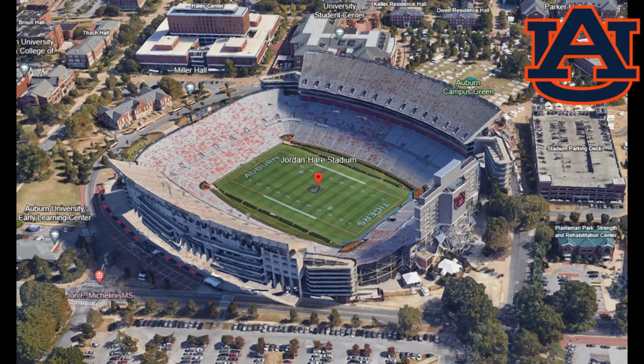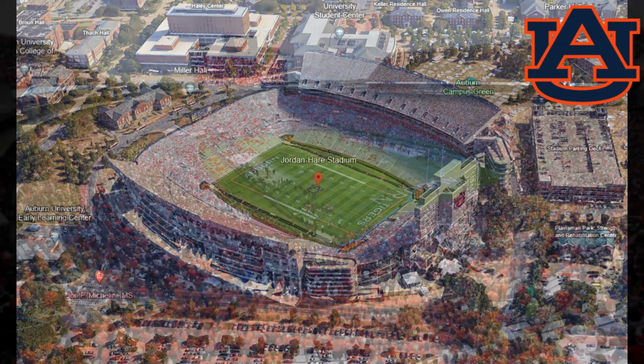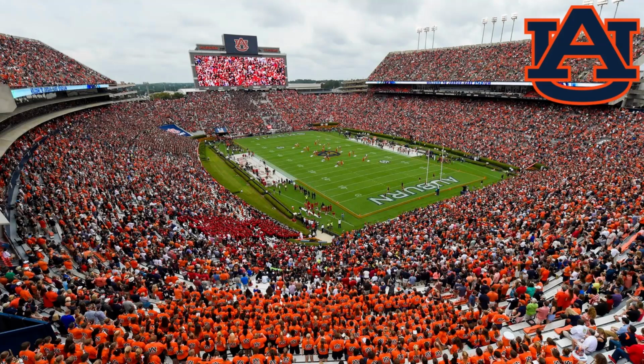This is one of the most classic stadiums in the SEC in my opinion. The layout is super simple. Once you get over 80,000, there's only so many ways you can fit the fans in there, and have it be structurally sound and the sightlines actually be worth paying for a ticket. But overall, it does everything very well.